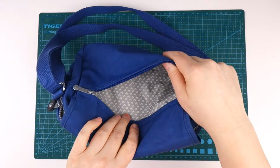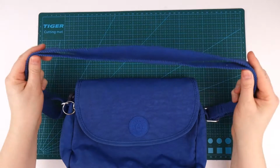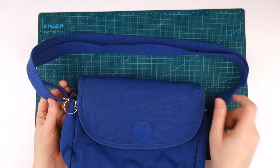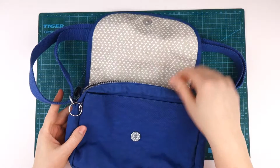I also like having purses that have short straps, and this has one that you can adjust very easily. So I can use it short, and you can use it long as crossbody. It's very flexible that way. The only thing is that sometimes this just turns here, and that's very annoying. But apart from that, it's good.